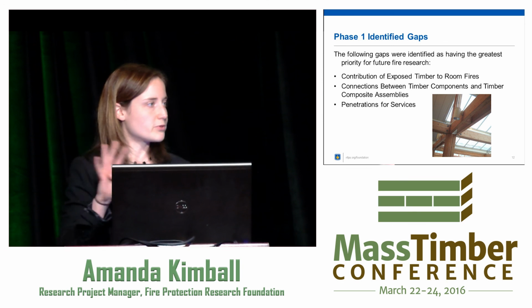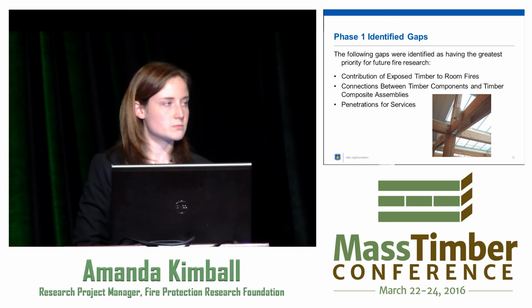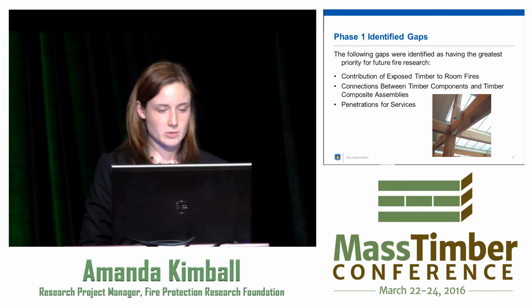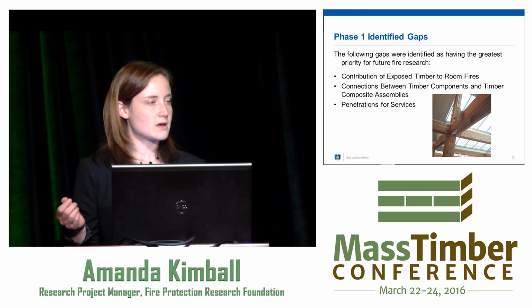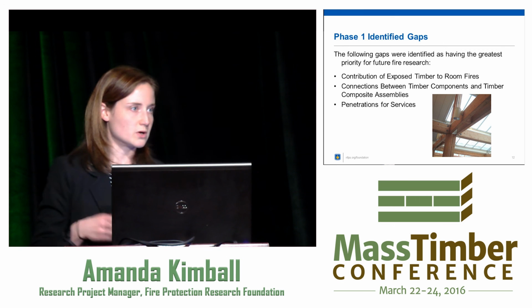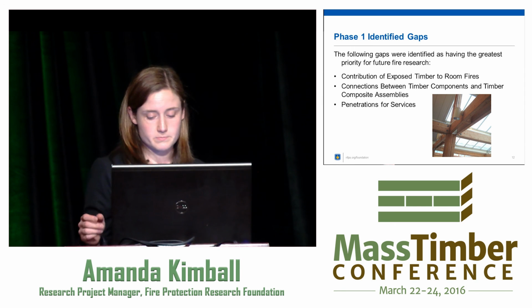So the top 3 gaps that were identified from phase 1 for having the greatest priority for future research were contribution of exposed timber to room fires, connections between timber components and timber composite assemblies, and Dave mentioned that as well. There's a lot not known about, or there's a lot of gaps still around the connection, timber connections, and how they behave in a fire, and how that performance impacts their structural performance. And then penetrations for services. As we know, you have to feed all the services through for these mass timber. How do you fire stop that in the case that you need to, and how effective is that over time?